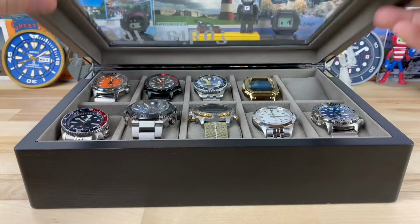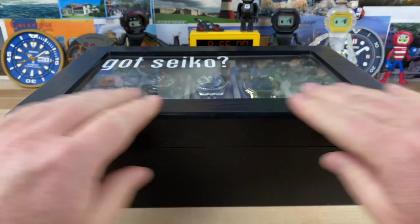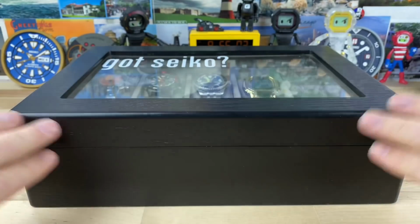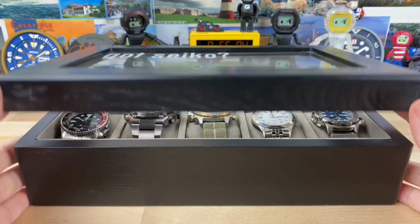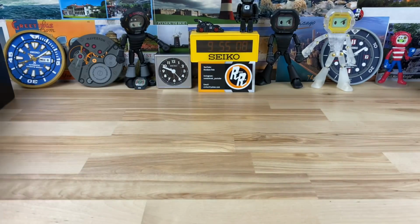So definitely, you do have to kind of be careful closing it, and then there's no handle or anything, which I actually like, where there's no external hardware and it's easy to lift up. So that's my watch case. That's my favorite one that I've actually owned, and I just wanted to share that with you.